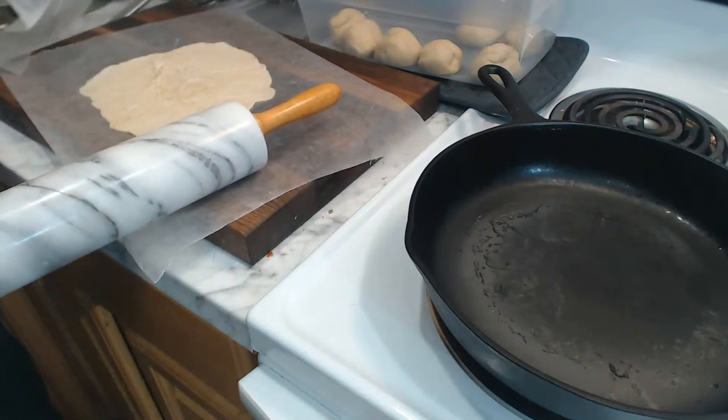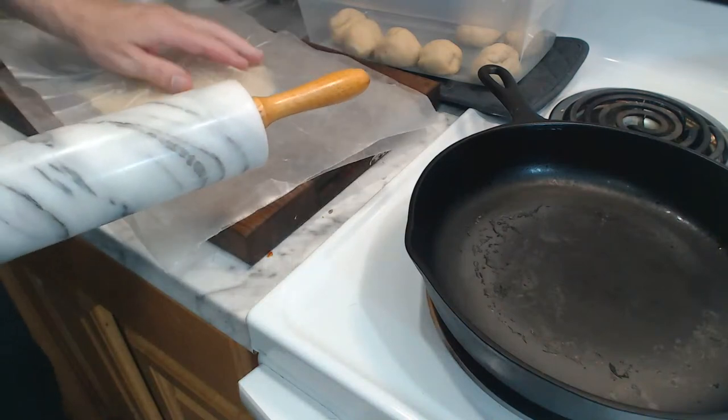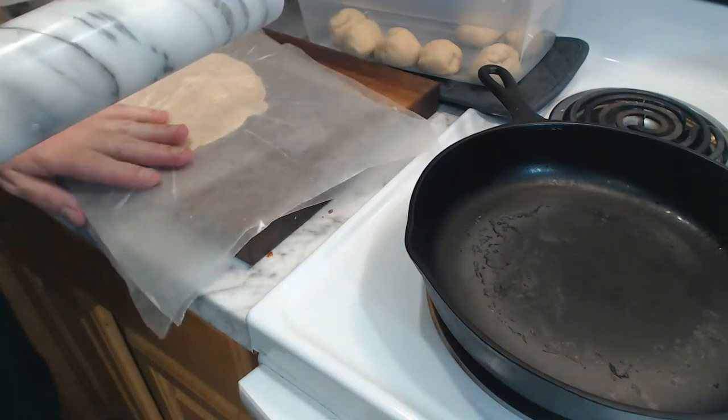1, 2, 3, 4, 5, 6, 7. Boy, I've only done 5 of these tortillas. I am hardly doing this at a rushing pace, that's for sure. Okay, so far.